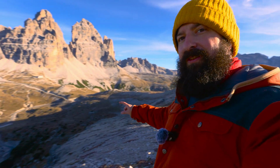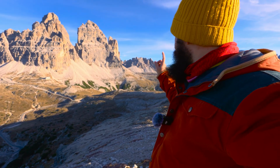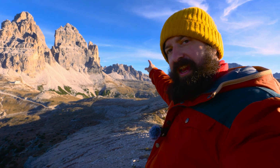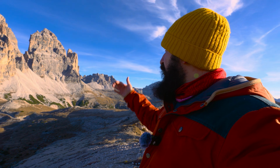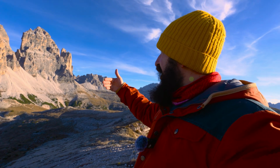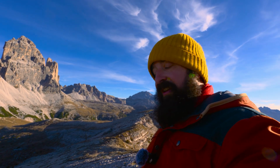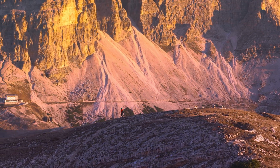But if I swing you around here, you can see we've got Tre Cime, and we're going to head round there up to the ridge past the second Refugio and shoot back this way to the north. Well, shoot the north face of Tre Cime, which is a shot I haven't done before, and I'm looking forward to getting. So we'll do sunset up there, come back, and then head back for a large cup of tea in bed because it's been a very, very long day so far.